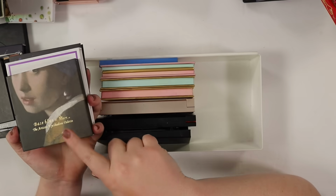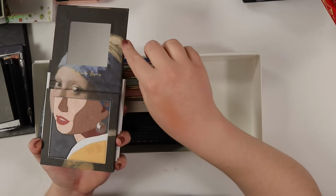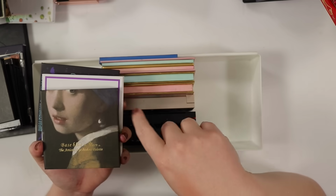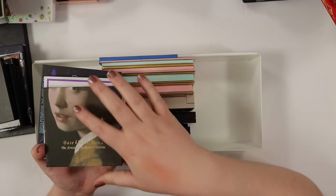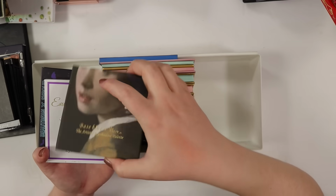So pretty. This weird palette from Base Blue, they sent me this. Just, I don't know what to say. I'm gonna do a video on like just brands I don't get. Brands that are just weird. They have a vision, I think. Anyway, I'm gonna keep it for now because I plan to do that video, but pretty much as soon as that video is done, this is gone.